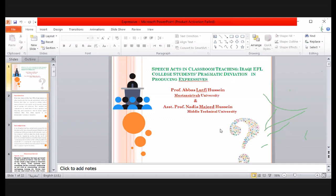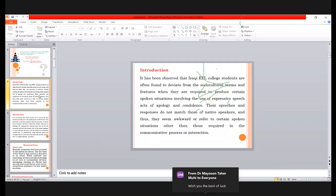The second motive is that we set out to identify sources and remedies for the problems faced by Iraqi students in respect to the study of expressive speech acts, particularly apology and condolence. The idea of relating structural grammatical knowledge to pragmatic knowledge attracts our attention and encourages us to conduct this topic. Meanwhile, some questions are raised.